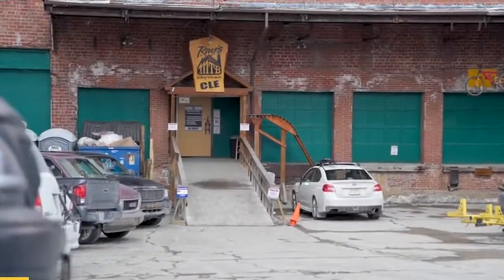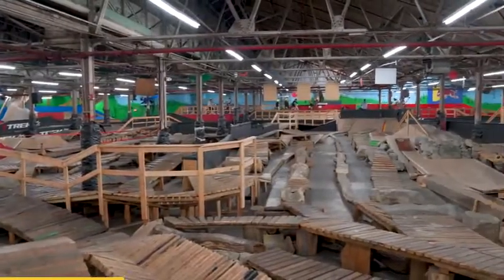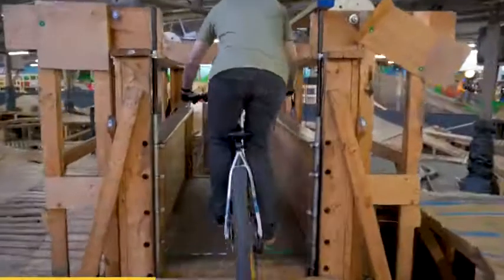This past weekend, April and I got the chance to visit Ray's Indoor Mountain Bike Park in Cleveland, Ohio. This park is a 160,000 square foot bicycle Disneyland with an endless amount of awesome things to ride.